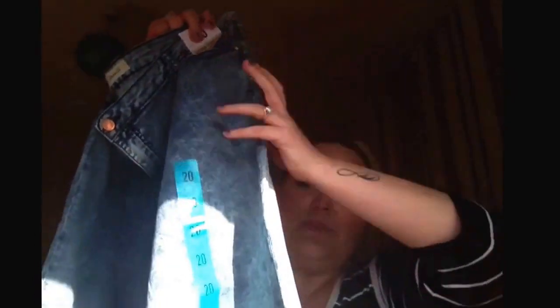The next thing I got was some more jeans. These jeans are super stretch skinny, and they're this colour, and then they go all the way down, and again they're tight fitted at the bottom, with two pockets at the back, really comfy, and these were £11. Really stretchy, really comfy.